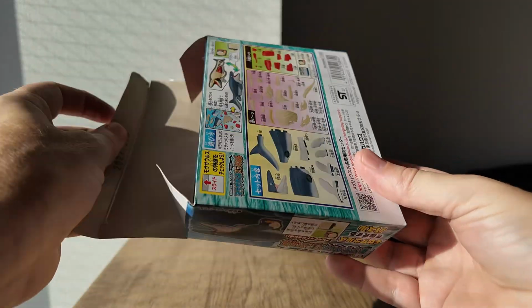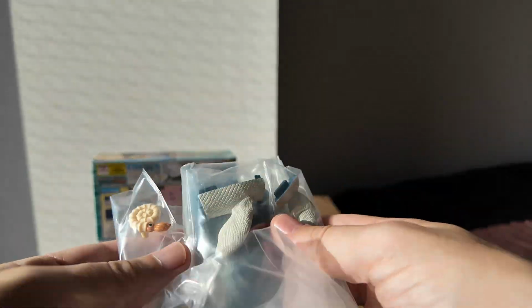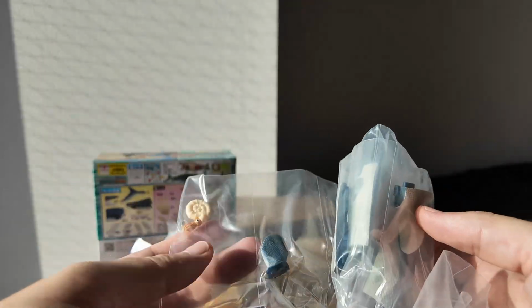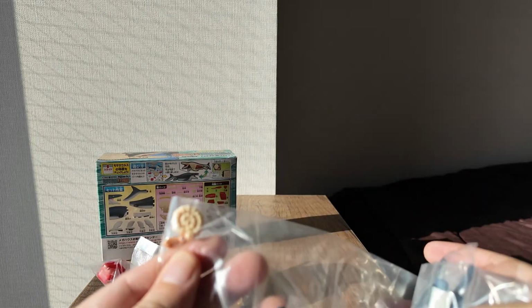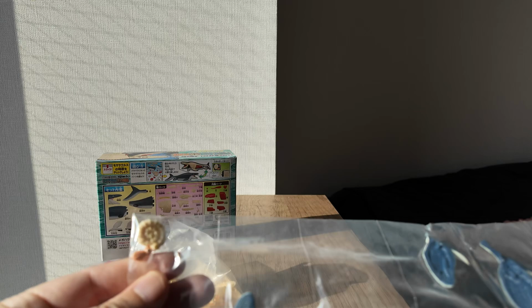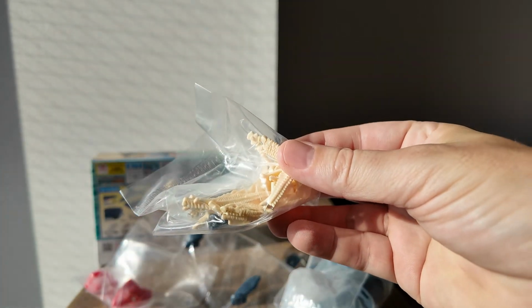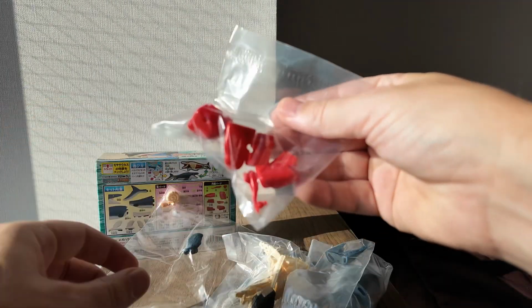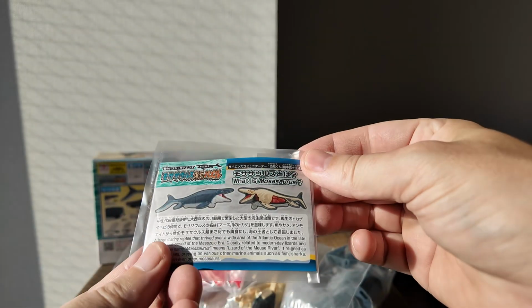So the box opens up to reveal that's everything. So you have a bag of the parts. Wow, look at that. What's that? A squid, I think. Something the Mosasaur has eaten, that will be. The skin parts, the bones, the organs, and then a little data sheet all about Mosasaurs.